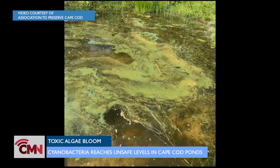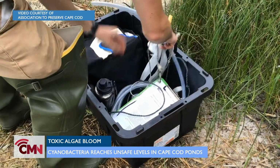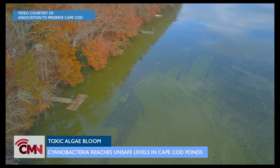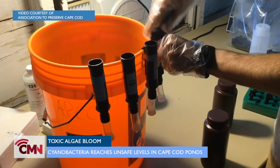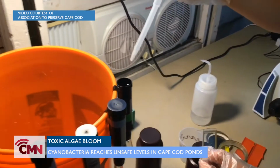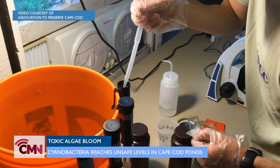In a healthy body of water, cyanobacteria is naturally occurring and poses no risk. Grown out of proportion, it can generate a neurotoxin that's harmful to humans and animals. It's obviously the concern of humans, but it's also a significant concern with pets. To keep everyone safe, the Association to Preserve Cape Cod follows a strict set of reporting guidelines.